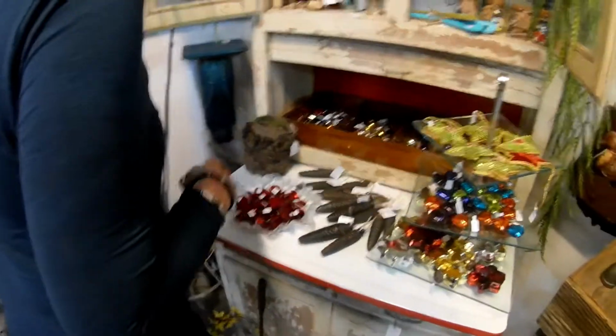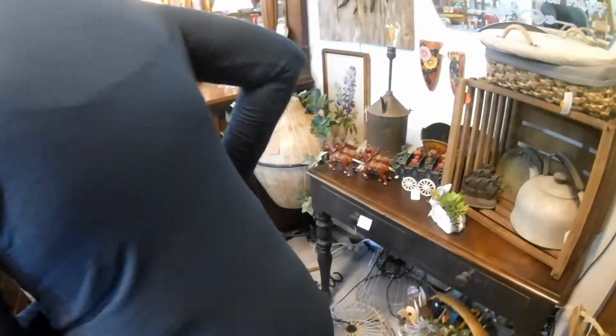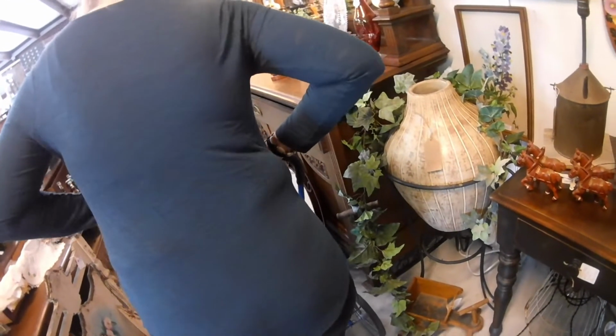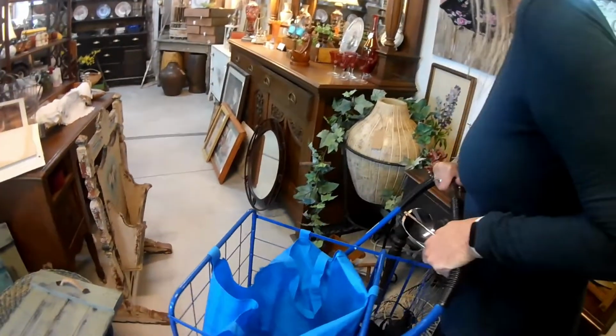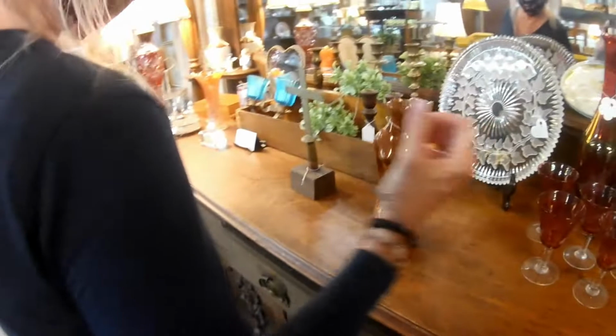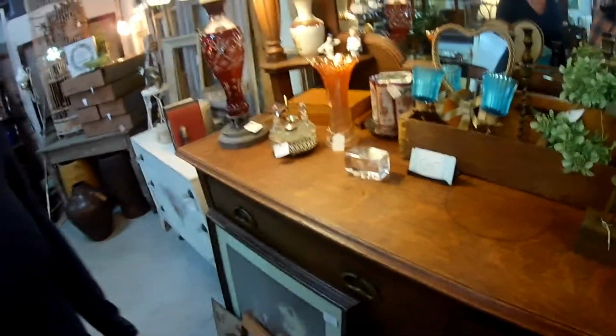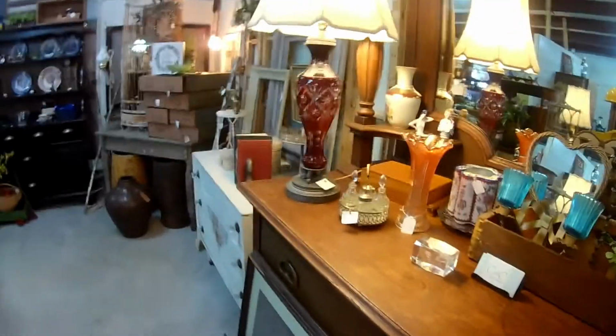Again, it tends to be rustic, country type finds that you can get there. We're going to have a hard time getting around in there with the cart. The wheels on our cart are hard, it's so tight in there. Prices are spot on. Probably not here, unless somebody's got something discounted.